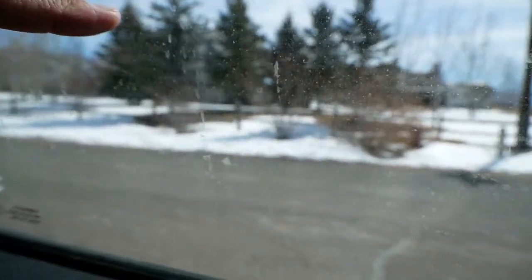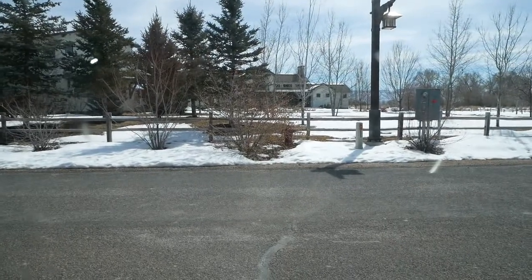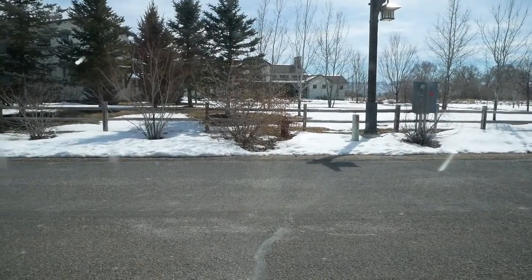All right, so we just pulled up to this spectacular house. And so let me give you a sneak peek of the outside. I'm gonna turn the camera. You can see the one wing, which is right here, and then the other wing that is over there. So, I'm excited to get inside.